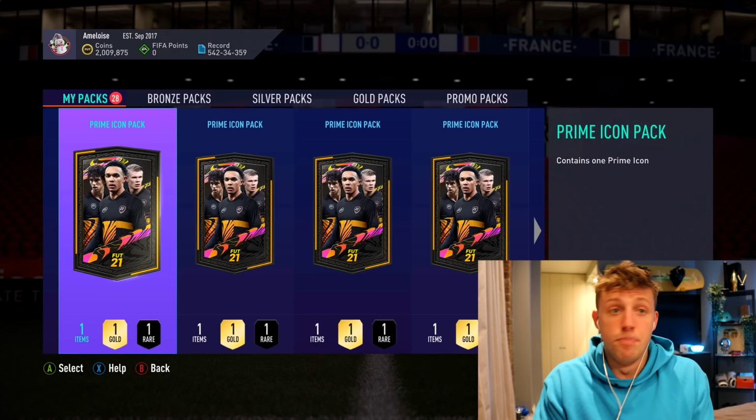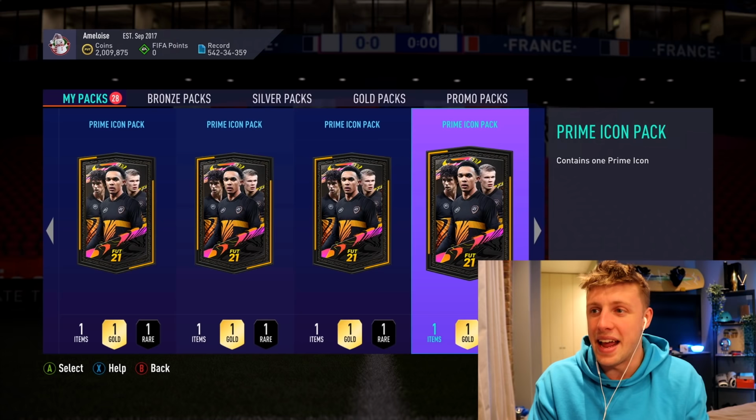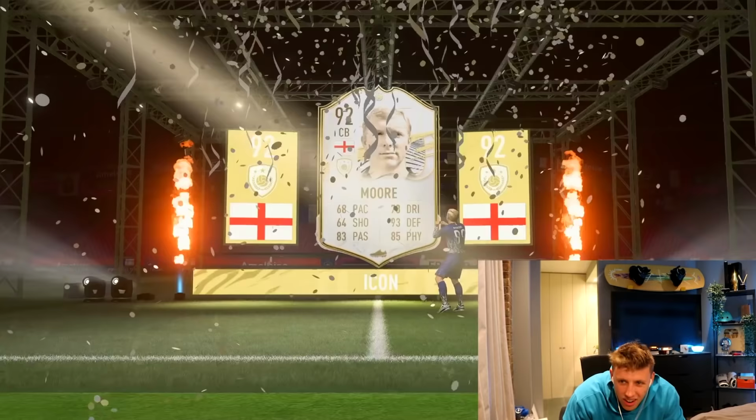That's a lovely pack. But before we do the 125k packs, I'm going to open a Prime Icon pack. Now, because we have naturally just packed Moments Shevchenko and then a normal Trezeguet, I'm only going to do one Prime Icon pack now. Let's see what we get. Come on. We've got icons galore today. Come on, English. Give me Ferdinand. Ferdinand or Campbell. Oh, he's only got 68 pace. That's not ideal. That's really not ideal.